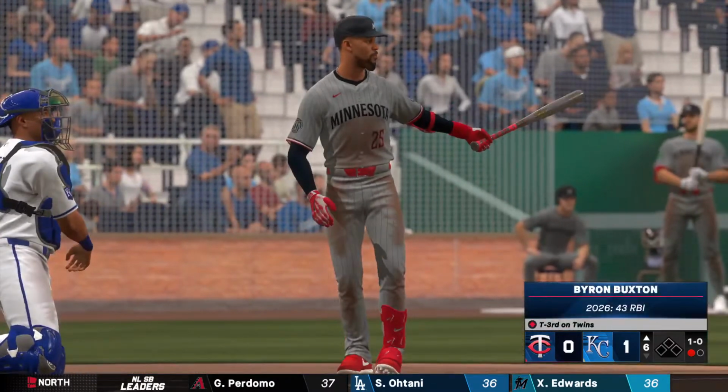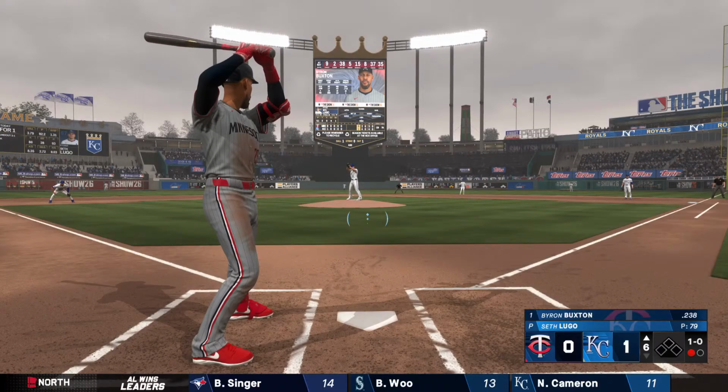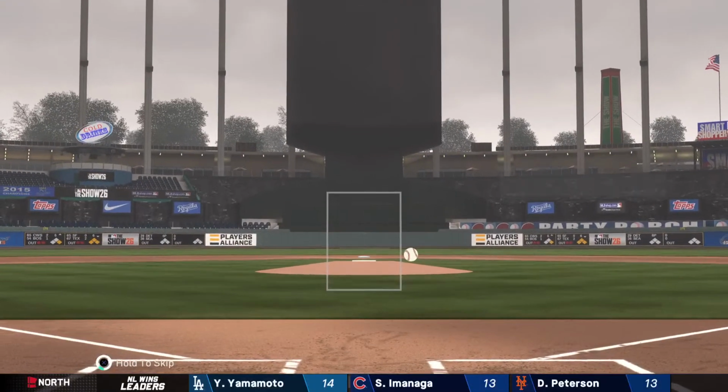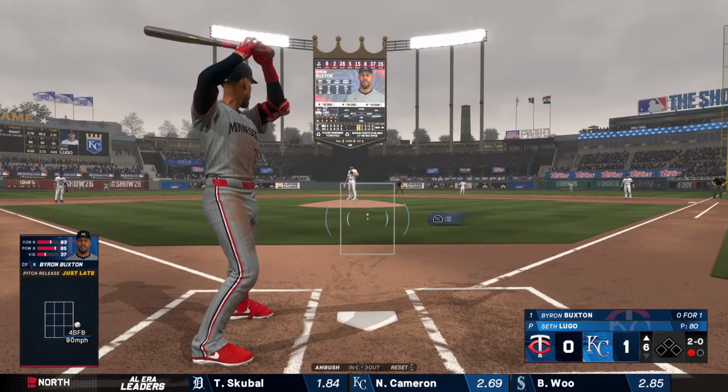Ball. Clips the corner. That's strike 1. And here's a challenge. That looked like it missed to me. Good eye at the plate. They'll overturn the call. So they've still got both their challenges.